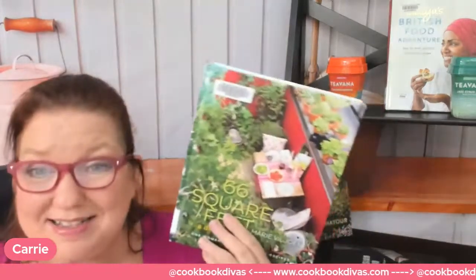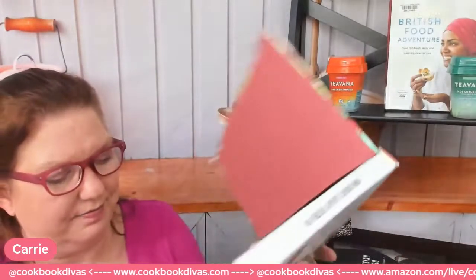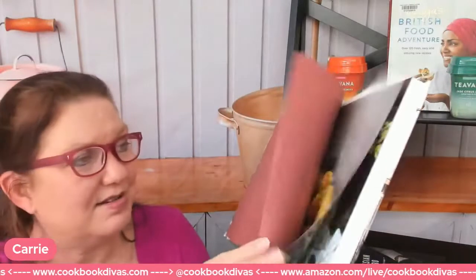So on the back it says, South Africa-born Marie Viljoen blogs about cooking and gardening on her tiny 66 square feet terrace in Brooklyn, New York. The book draws us into her beautiful world of unfolding city seasons as she forages throughout New York City and harvests from her garden to create elegant and inspiring meals that encourage us to pause and savor life. Sounds good to me. Let's take a look. This came out back in 2013.